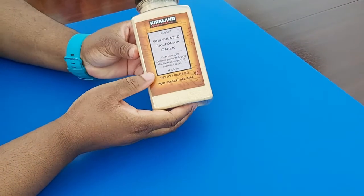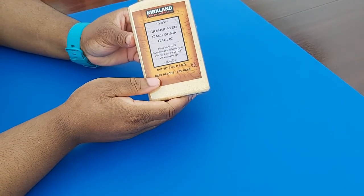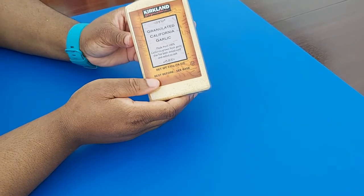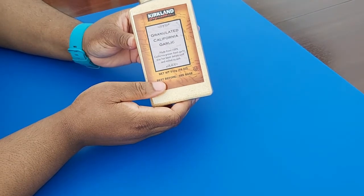I use this granulated garlic. I got this massive one. It's 510 grams. This usually lasts us probably about 3 months. We usually get this from Costco. It's huge, but it's only I think about £3, so it's well worth it.